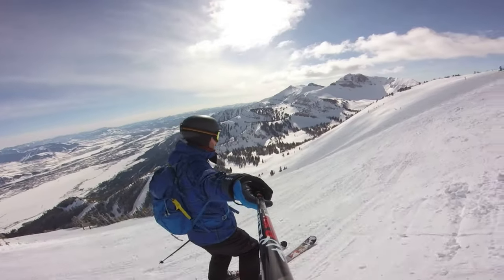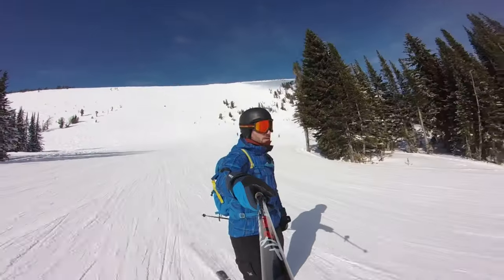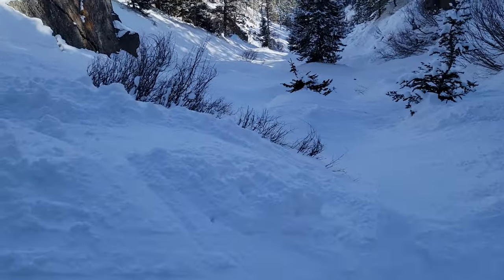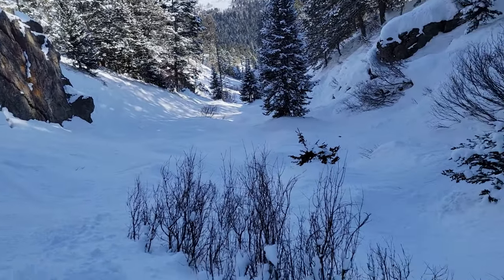After Corbett's, I headed down Rendezvous Bowl, into the central chute, and over to what turned into my favorite run of the day, Cheyenne Gully. I went down the gully through Lower Sublette Ridge and Rollins Bowl, down to the Union Pass Chair.